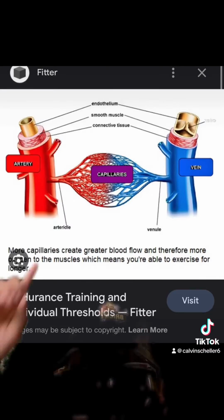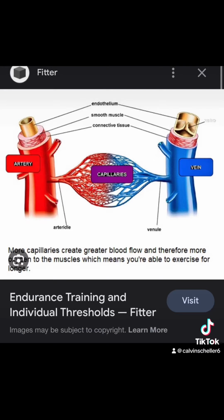So how does exercise change our blood? Not only does it change our blood, but it changes our blood flow. In response to exercise, we get an increase in what's called capillarization. And this is just a fancy way of saying we have more arteries which bring nutrient and oxygen-rich blood to the muscle, and we also have more veins, which brings deoxygenated blood and metabolic waste products out of the muscle.